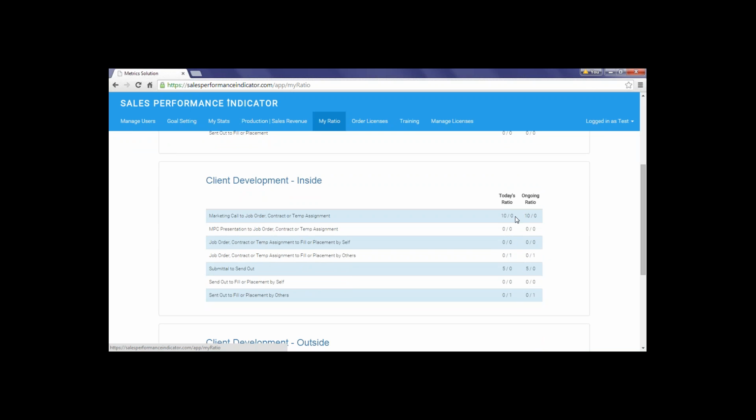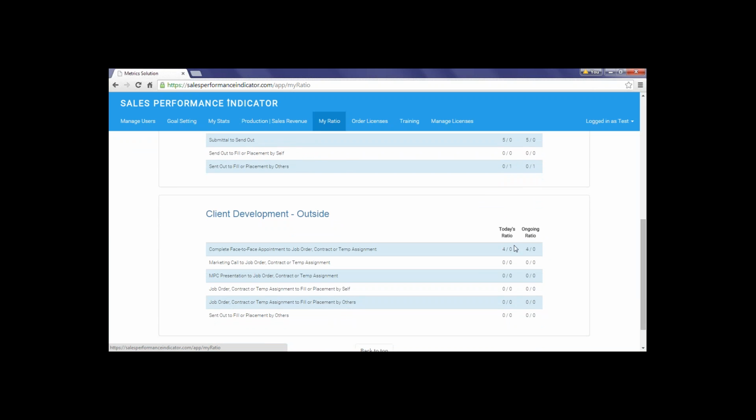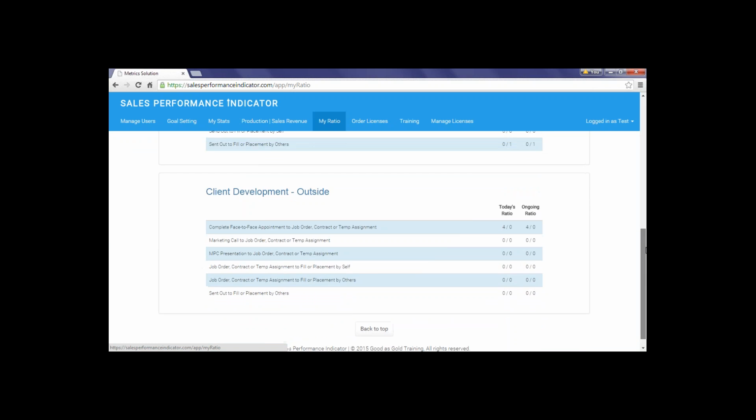But I did say that I made a fill. So you can see that the fills are showing, which is funny because I didn't put any send out numbers. It's showing I booked no send outs, but I got a fill because those were the numbers I just put in the account that I opened. And on the outside, remember I said I did 4 face-to-face, but I didn't write down that I got an order. So it's showing me that I had 4 appointments, but I didn't write any business. And so this is tracking.